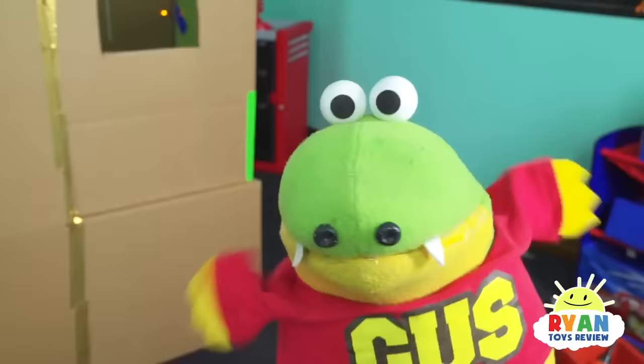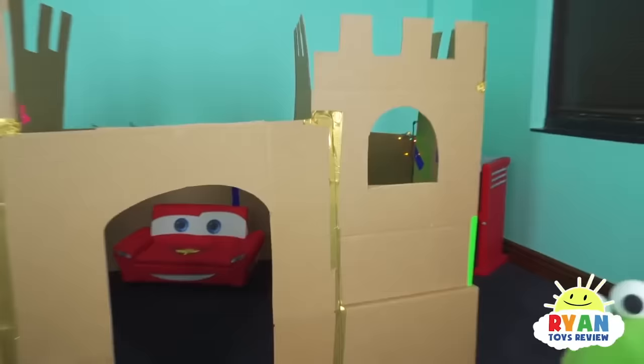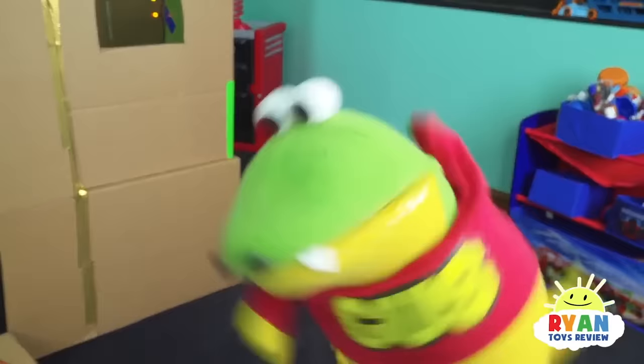Alright, we're all done with our magical cardboard box fort castle. What you think? It's got five rooms, and it'll keep us safe against any dragons. I hear that they're around here breathing fire.